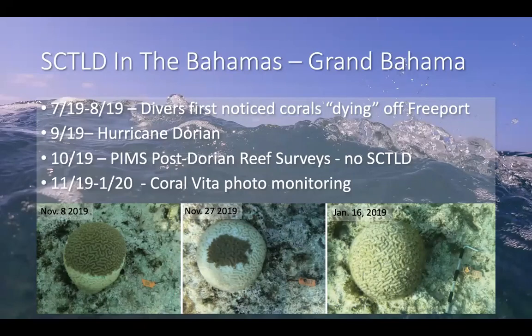In the next month, November, our partners at Coral Vita, who helped with this research, were monitoring corals there, and this is a timeline of theirs, the photos on the bottom. They started seeing coral disease, and it got worse between November and January this past year.